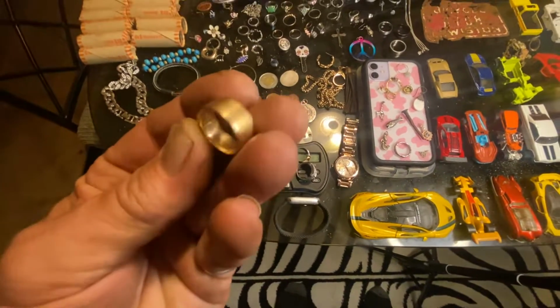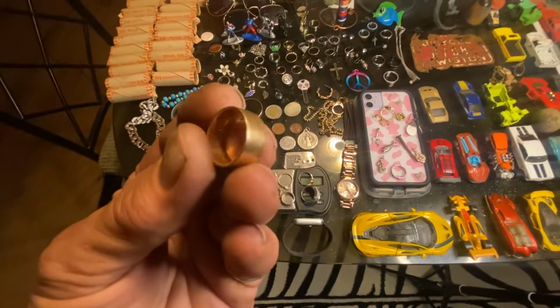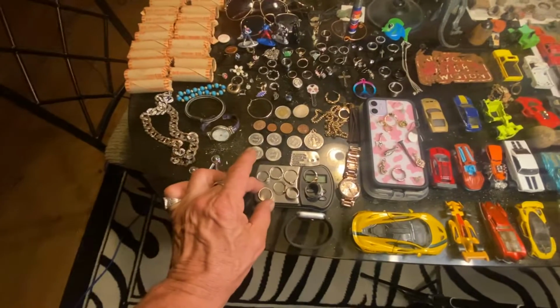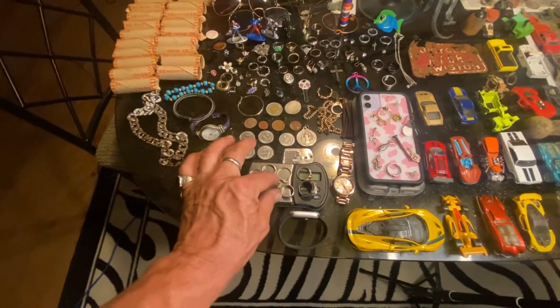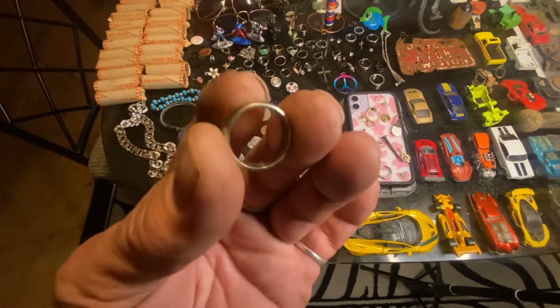Look at this gold ring. Isn't that sweet? Look how thick that is. I literally thought that was a copper pipe when I first pulled it out of the ground. And then I saw the markings. I'm like, oh yeah, baby. Now look at this: 14K white gold.